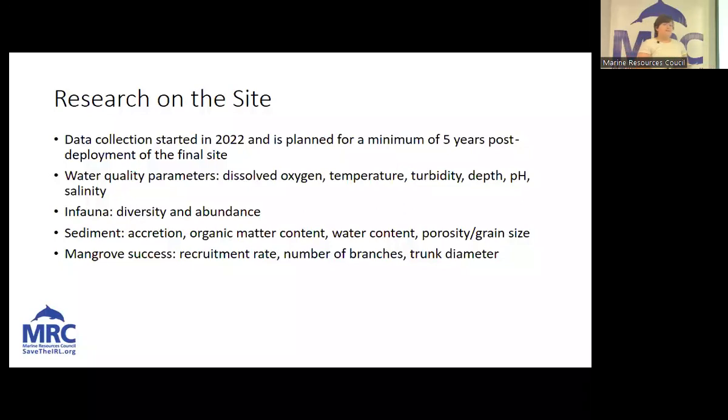And because we love mangroves, I like to see them succeed. So we also monitor the plants that we plant down there, as well as the ones that naturally recruit. So for mangrove success, we look at how many are recruiting in the growing season, how many branches they have over time, make sure that they're actually growing, and the diameter of the trunk.